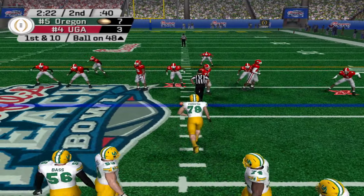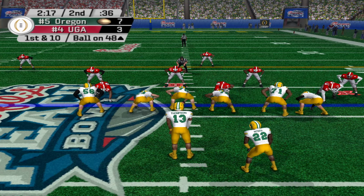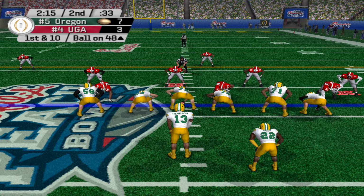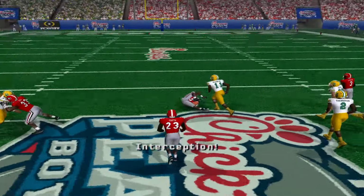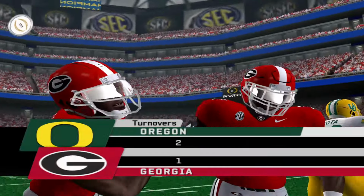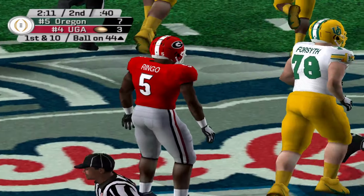First and 10. Ball right around midfield. If anyone can force a turnover right now, then it's the man at linebacker. And he makes a diving interception. What a play. And the defense comes up with another one. Hey, good job by that defense to get the ball back.